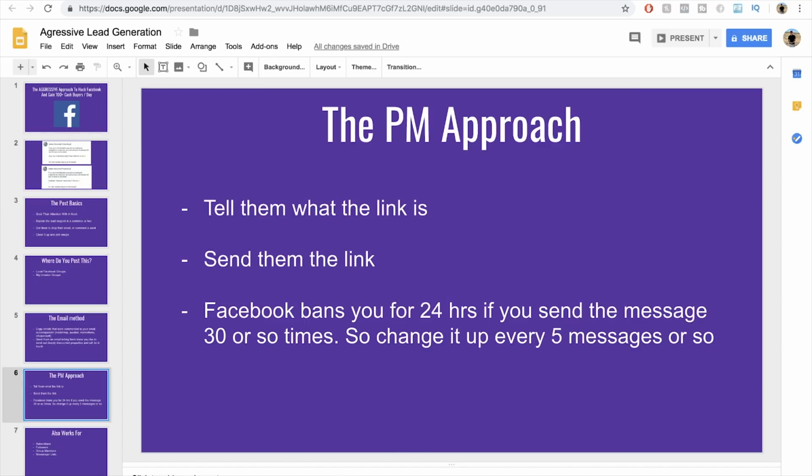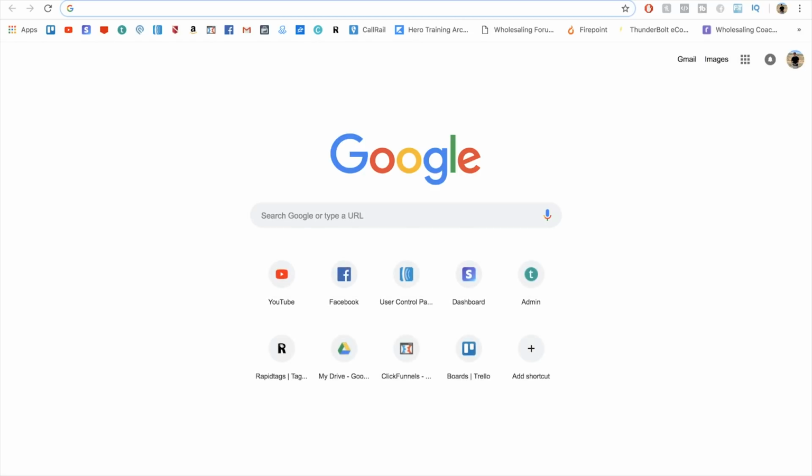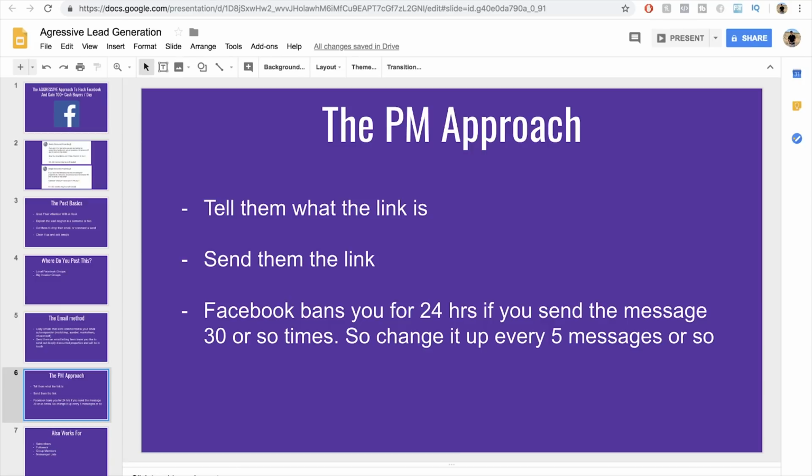It works. And then what you're going to do is send them the link, if obviously you have an opt-in link all set up. Usually what I like to do is go to a website called Bitly. You can just type it in. I'm not going to go on there because it shows a bunch of my links and everything. But you can just go to Bitly, copy your link in, and it's going to shorten it. So you send them the link, and then tell them what's going on when they click on it.